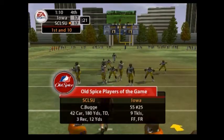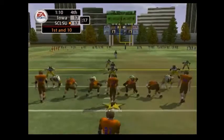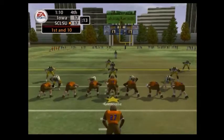And here's our red zone players of the game. Red zone, when performance matters the most. Yeah. Number 27, the lone back. 391.